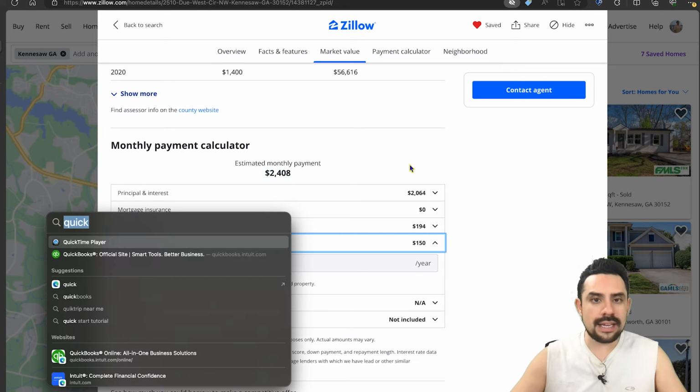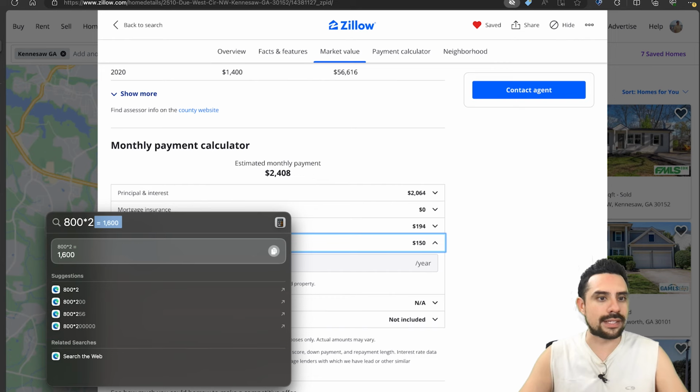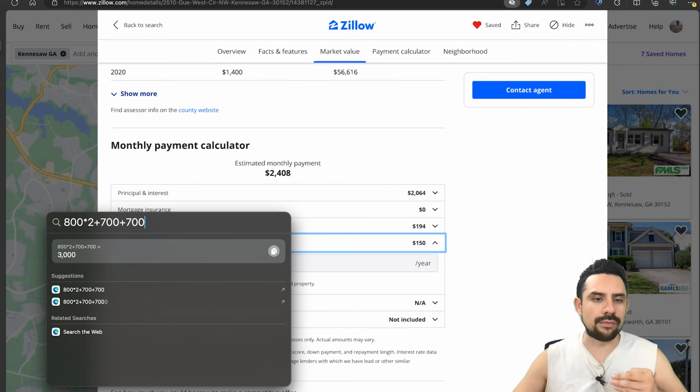Now, in my area, I know that for a private bathroom shared area, I can get $800. This is a 3 full bath, so I know that's times 2, added by $700 for each room that shares a bathroom, with no more than 2 people sharing a bathroom. Off the bat, $3,000 in monthly rent revenue.